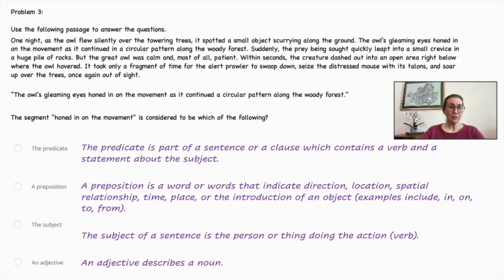Problem number 3. Use the following passage to answer the question. One night, as the owl flew silently over the towering trees, it spotted a small object scurrying along the ground. The owl's gleaming eyes honed in on the movement as it continued in a circular pattern along the woody forest. Suddenly, the prey being sought quickly leapt into a small crevice in a huge pile of rocks. But the great owl was calm and, most of all, patient. Within seconds, the creature dashed out into the open area right below where the owl hovered. It took only a fragment of time for the alert prowler to swoop down, seize the distressed mouse with its talons, and soar up over the trees, once again out of sight.